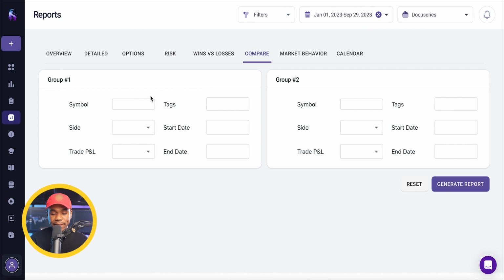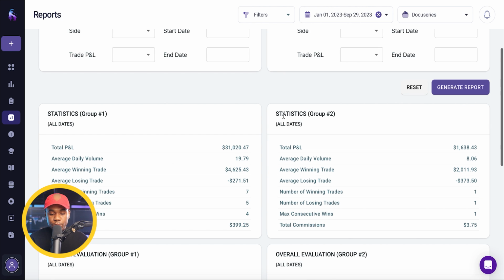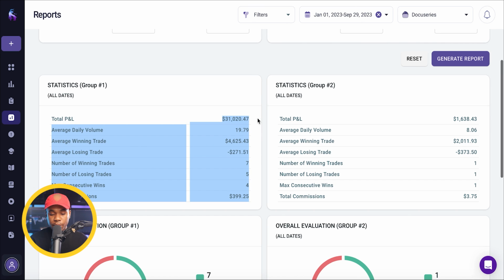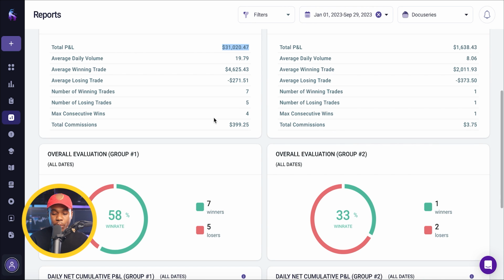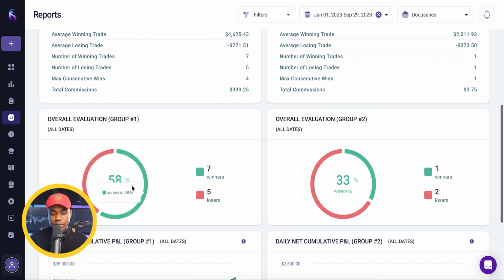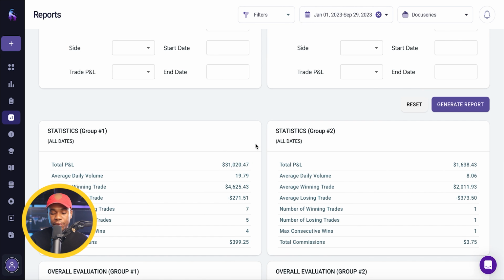One of the excellent things that you can do here is the compare tool. If I compare the trend with the momentum breakout and generate a report, it'll show me how much P&L I had from this one setup versus the other. Here in this particular dashboard, it's showing me that from the momentum breakout, I made 1,600. And from the trend trades, I made 31,000. This is a robust, powerful tool. 58% win rate, 33% win rate. Extremely powerful. It's automating a lot of the work for you.